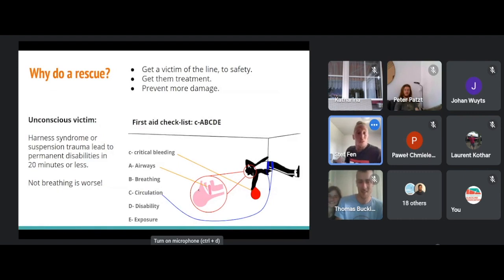So, first of all, why do a rescue? Obviously, to get the victim back to a safe spot at the cliff edge or on the ground, to get them some treatment for their injuries, as we hear, mainly fingers and hands which are broken or squeezed, and most important, to prevent further damage.